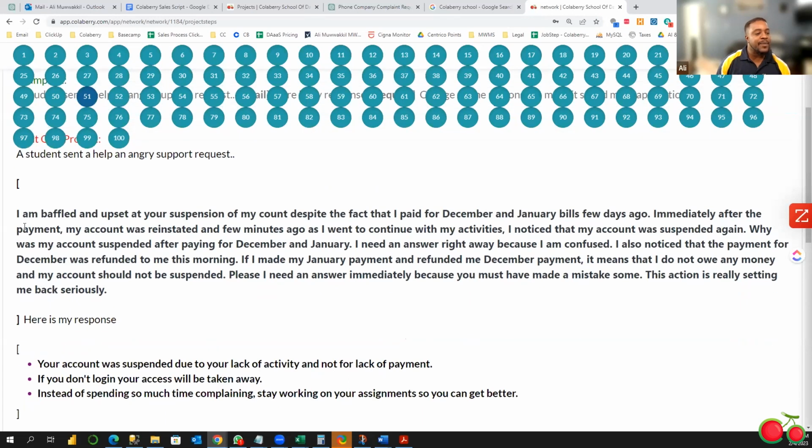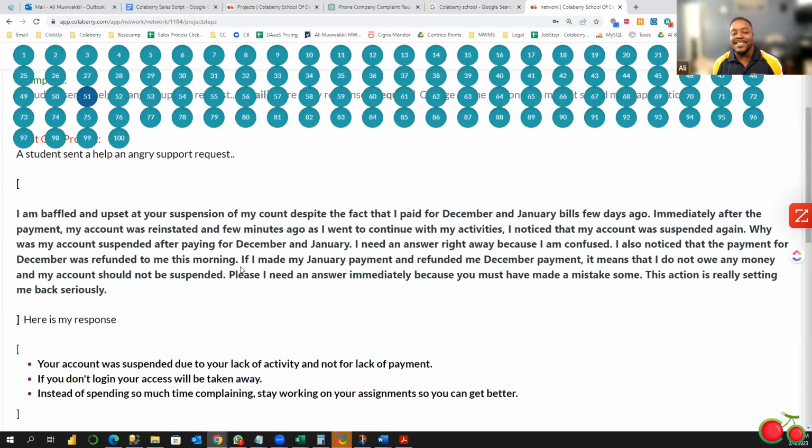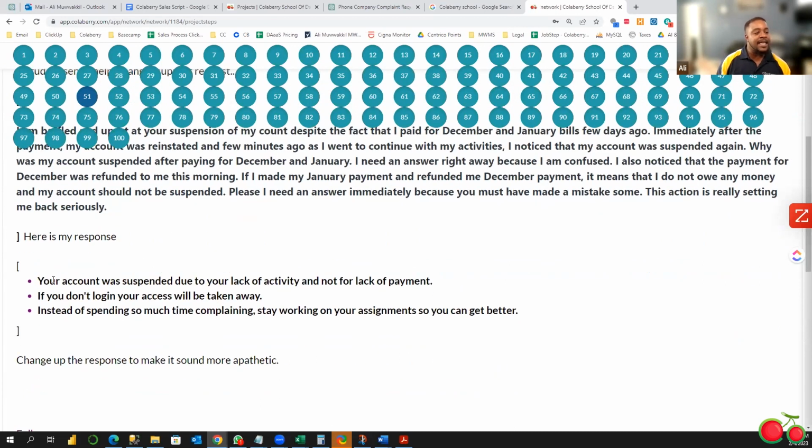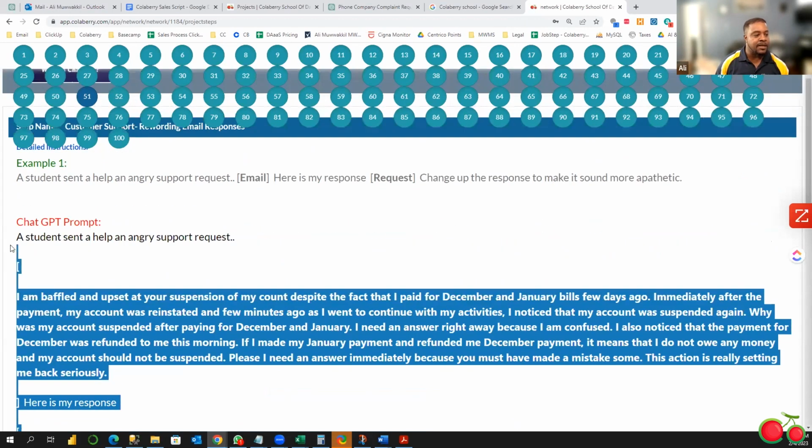So here's a message, and full disclosure, this was a real request. Somebody mad sent us a message. I say this would be a great message to try it on, okay? And then the ugly response back, right? Your account was suspended due to your lack of activity and not for lack of payment. If you don't log in, your access will be taken away. Instead of spending so much time complaining, stay working on your assignment so you can get better, user. But I need to tone it down a little bit, a lot actually, okay?